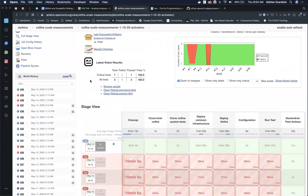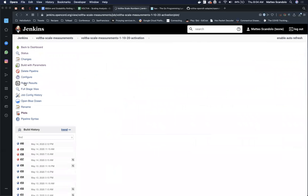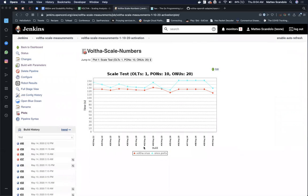What I wanted to show you really quickly is how to look at the numbers generated by these new jobs. First of all, we still have the plots that display all the information that we have. In this case, we are only measuring the ONU activation and the port discovery in ONUs.